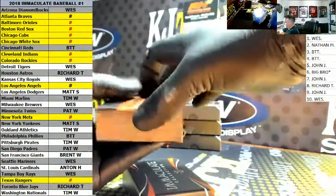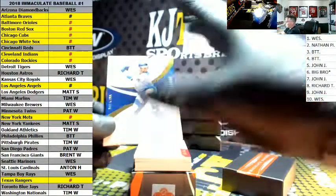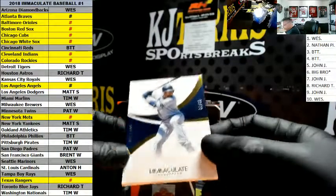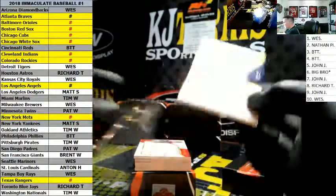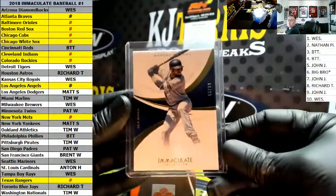This year's Immaculate is fantastic. Beanie killed it this year with Immaculate. Last year sucked. For the Padres, Manny Margot, numbered 69 out of 99. Boom on the 69. Padres, going out to Pat Slut. There you go, Pat.